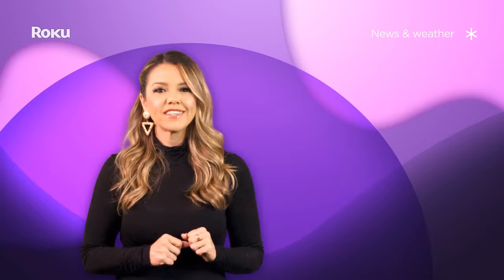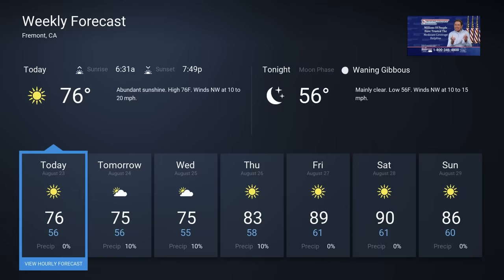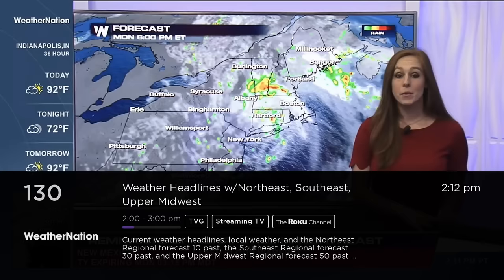While the channels mentioned earlier cover local weather, it's time to highlight some channels that are must-adds for any true weather junkie. Weather Nation, The Weather Network, and The Weather Channel. All of these allow you to input your location for personalized coverage. So whether you're looking for a quick local forecast or breaking weather stories across the nation, these channels will keep you up to date and informed. And last but not least, Weather Nation also offers a free live feed on the Roku Channel, so be sure to give that a try as well.